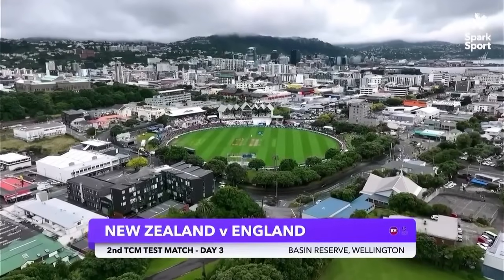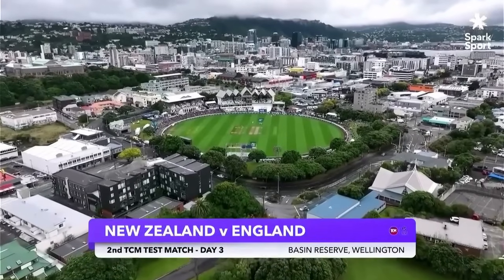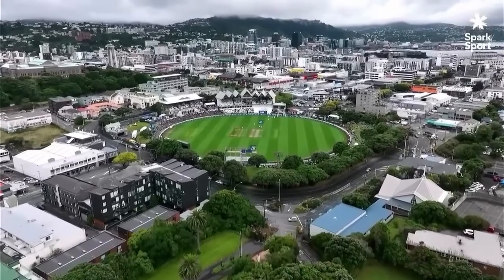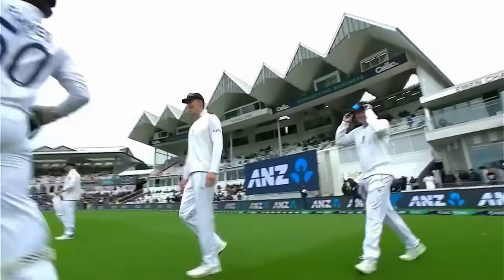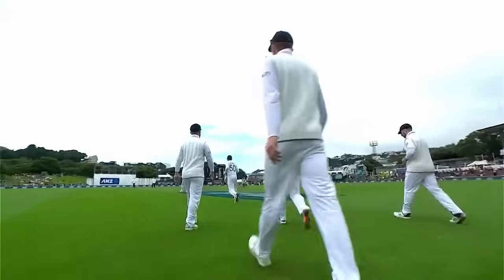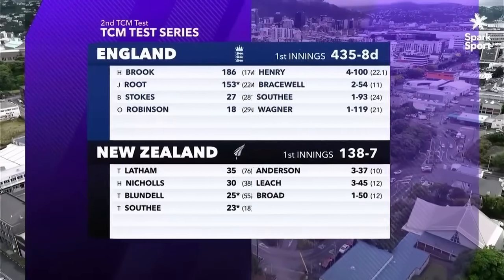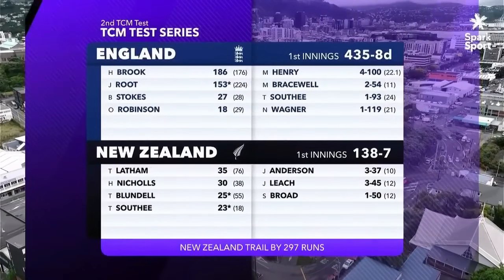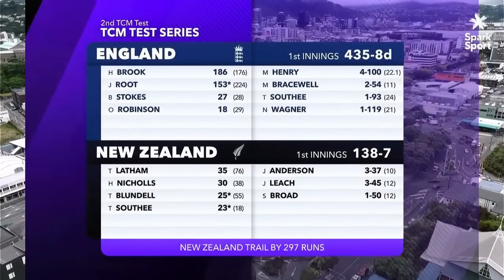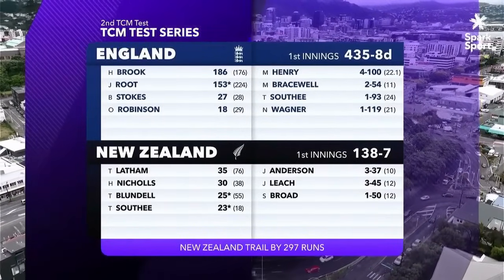So we fly down in towards the Basin Reserve in Wellington, where the day is fine, although it is overcast for day 3 of the second test between New Zealand and England. England taking the field. They have New Zealand 138 for 7 after 42 overs. Key being the bottom line there, that New Zealand trail by 297 runs. They need to get that down to 199 runs if they want to avoid the follow-on.